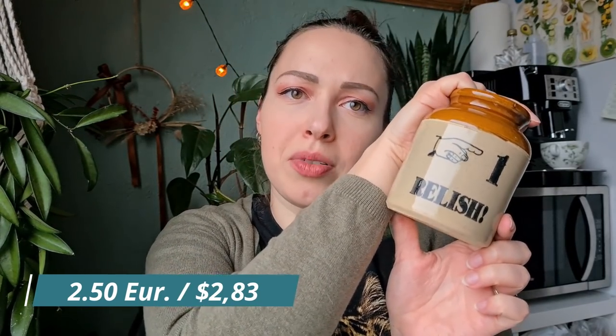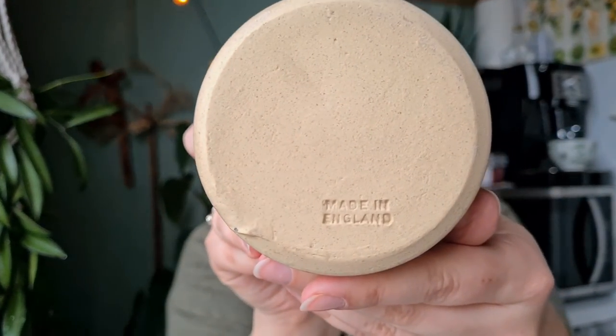Oh, cute, isn't it? So cute. This one was €2.50. So not on the cheaper side, but at the same time, I think pretty good still, because this feels like really good quality. It's made in England. So this is sweet, right? And all in all, I just loved it.